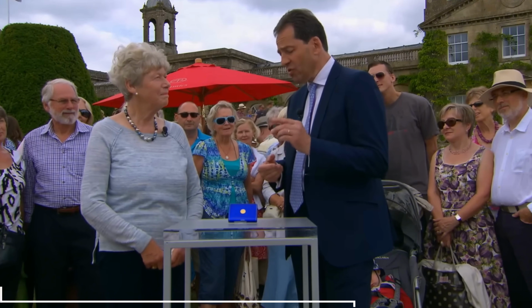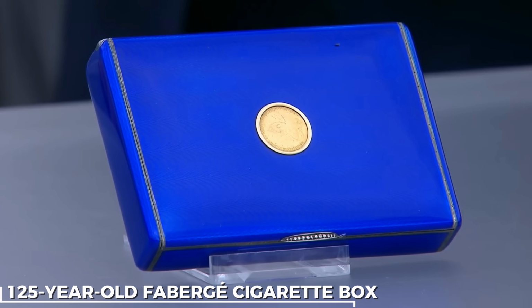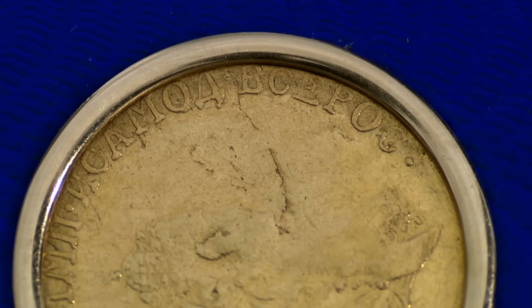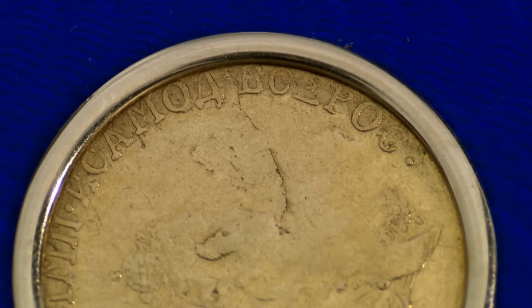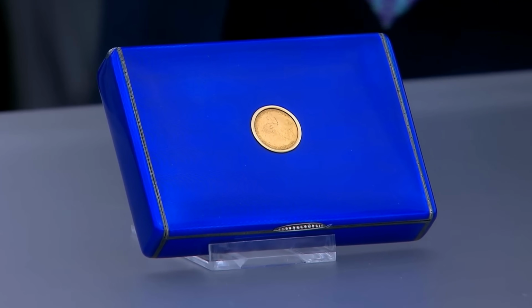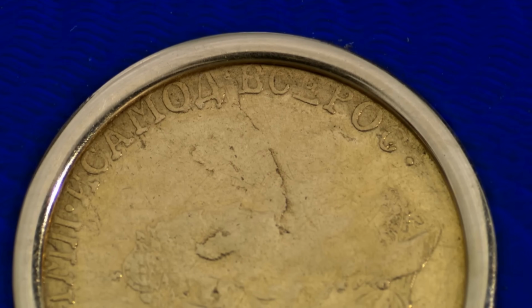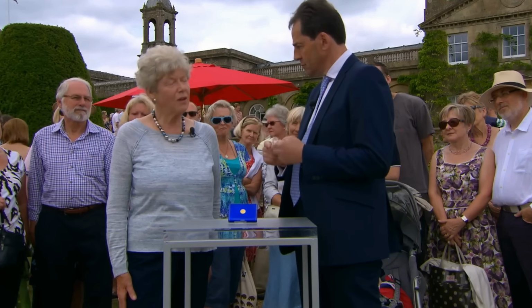Some objects are created for an ordinary daily habit, but when they become connected to the right moment in history, they can turn into witnesses to an entire era. This cigarette box was made around 1900, when the Romanov dynasty still ruled Russia and Russian decorative arts were reaching an extraordinary level of craftsmanship. But what makes it remarkable is not simply its age, it is the story behind where it came from.